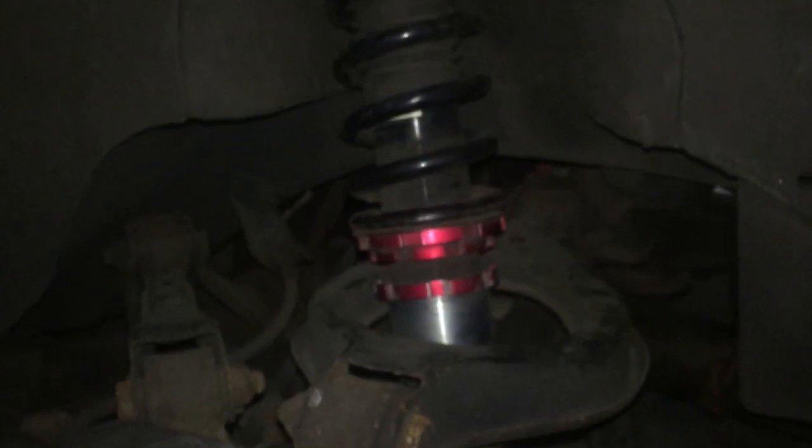Rear S13 struts are literally the easiest thing ever. Just 1 bolt down there, 2 bolts up here.